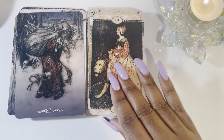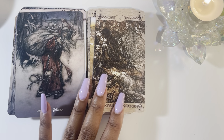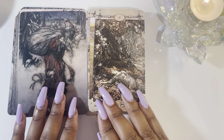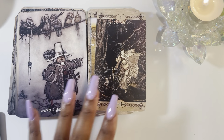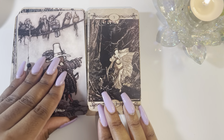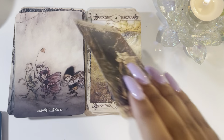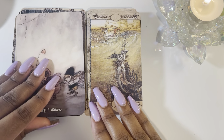So this came into my collection in the month of February. I already had this oracle, and I was just using it with other fairy decks. But now we have the Rackham Tarot, and we'll certainly add on to it with other oracles to create a full spread.